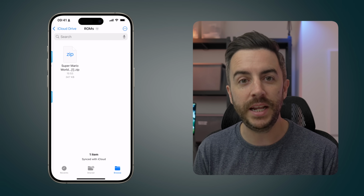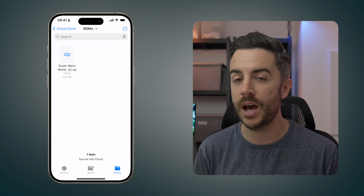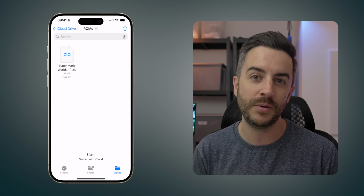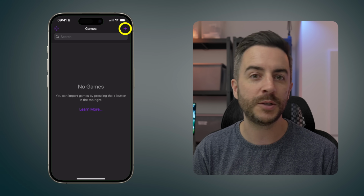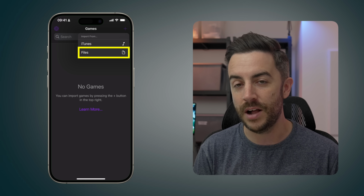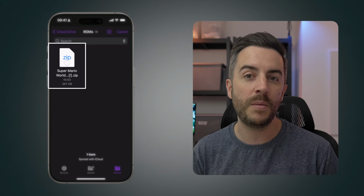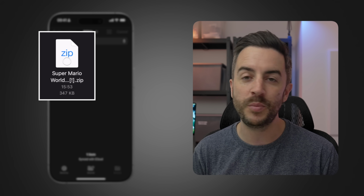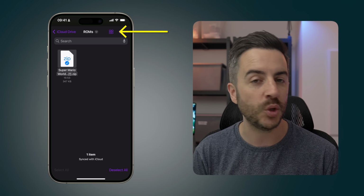So I've got my completely legal and legitimate copy of a game that I absolutely definitely do already own as a ROM, and I've downloaded it into an app in my iCloud Files app. I can then press the plus button in the upper right corner of the Delta app. I'll tap on Files and then I'll navigate to the folder where I'm storing my ROMs. You can see that the ROM is a zip file. You don't need to open it or anything like that. You simply select it and choose Open. That's all that you have to do.